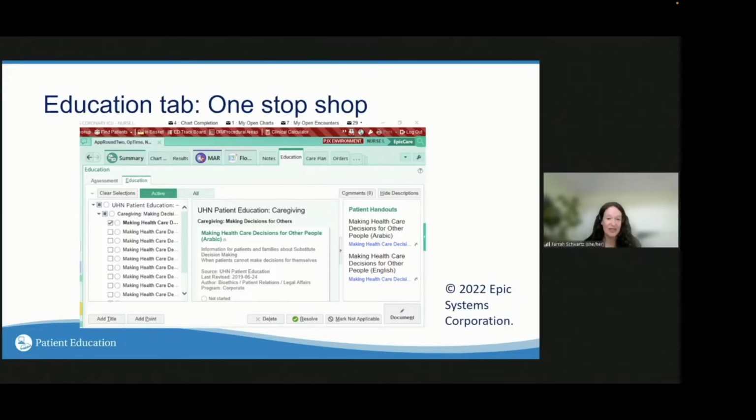So it really takes a village. One of the things we're really excited about, and we heard a little bit about this from the Johns Hopkins folks, is the education tab. This is a new one-stop shop for all of the UHN team members to see the education that's been provided to patients and families. There have been some standard education forms in the organization, but this represents a lot of change for us.